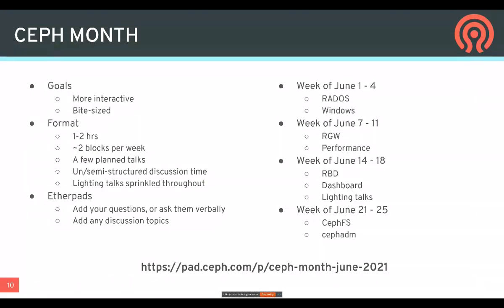There's an Etherpad with a link there at the bottom that should be in the chat. Feel free to add questions there. And also at the bottom for that particular day, there's an area to just add any topics that you want to discuss sort of after these presentations. So you'll have all the developers online and other users and so on. We can talk about really whatever you want.